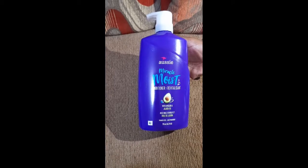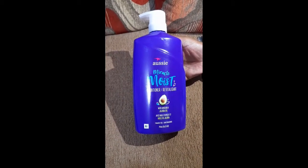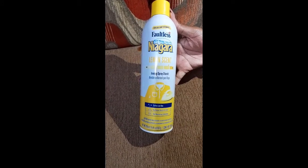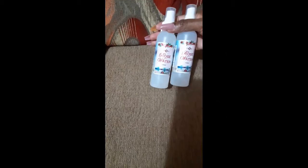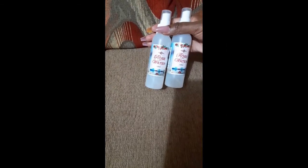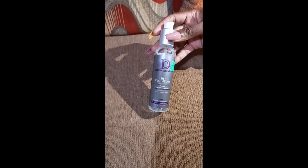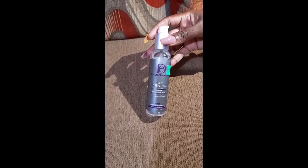So you don't know, we have Aussie conditioner, amazing slip. Shout out to my hand model, BTW, my mother. We have starch to get that uniform nice and crispy. We have rose water to give that fresh look in the morning. And then we have a heat protectant for obviously fair hair.